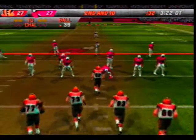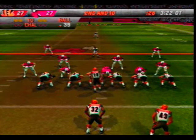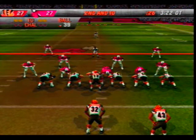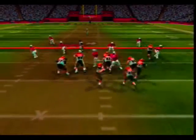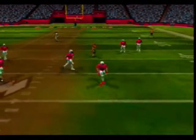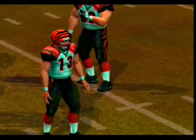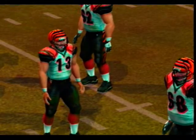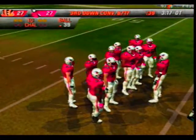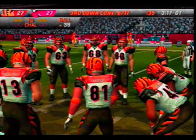Second and 10. Ball on the 39-yard line. Watch it. Don't make the play. Let's go, Warren. Pressure. Gets rid of it. Ooh, nearly picked off. That was a good play turned bad play. Good because their zone defense worked well. Bad because he dropped the interception. That's one he wishes he could have back.